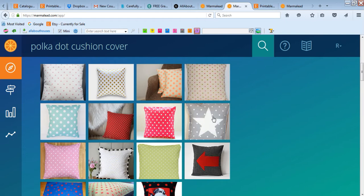This one also stands out to me because it's not just the polka dot print, it's actually got a graphic on it. So if you didn't want to offer personalization, you could offer a graphic like that as a way to offer a point of difference.